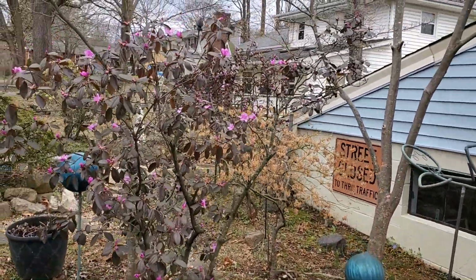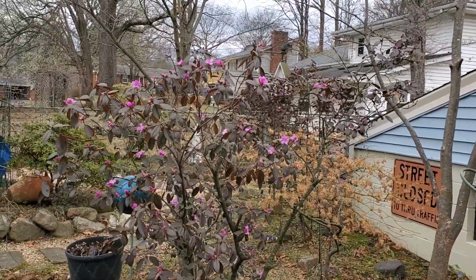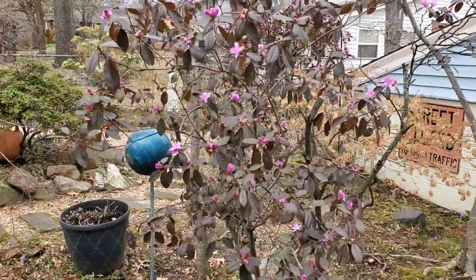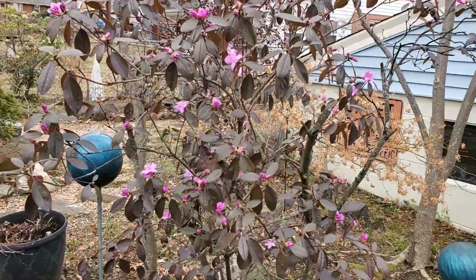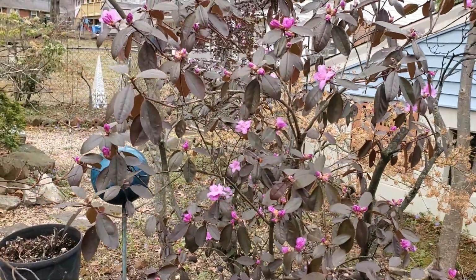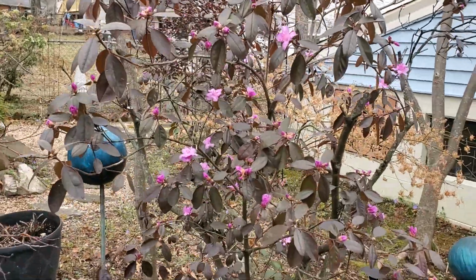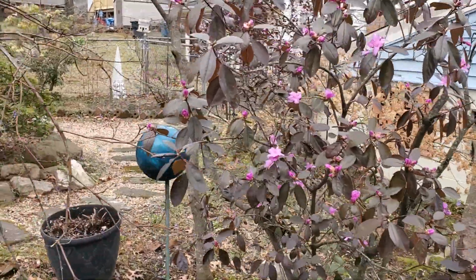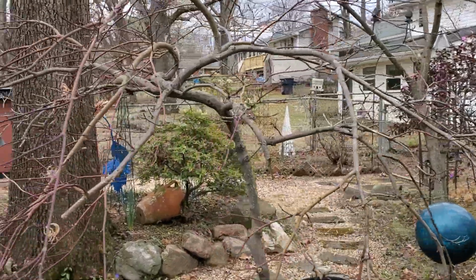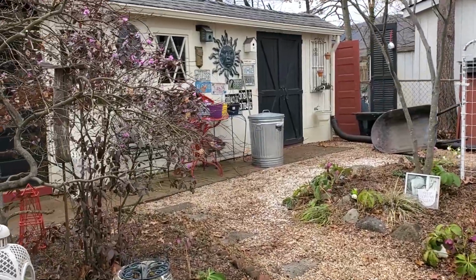Here's two more of these beautiful rhododendrons. We've had these for years, and they're just a reliable shrub. They bloom numerous times during a season. They're repeat bloomers, and the color is just gorgeous with the color of the leaves this time of year. And one over there, and then there's one right here blooming.